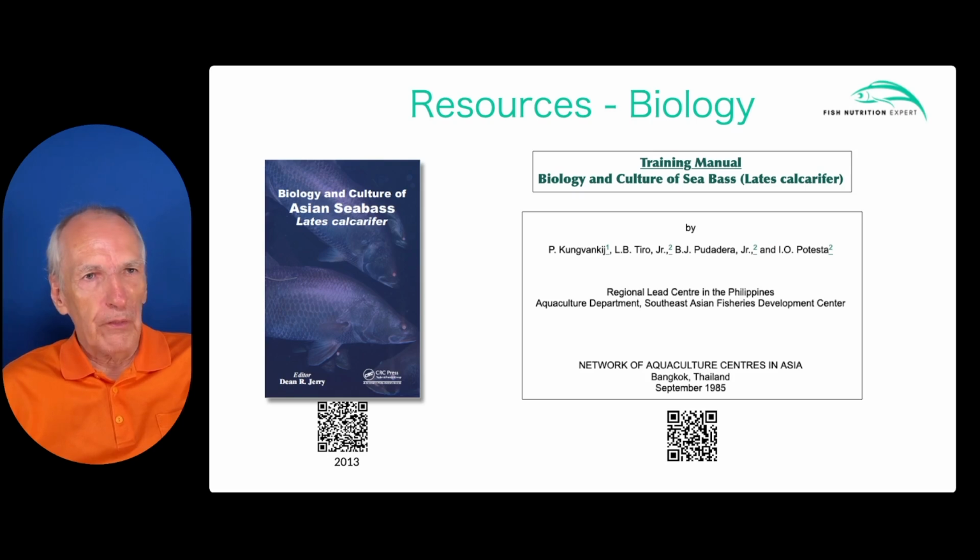Now on the other side here, we have a training manual. This is something quite old. This was from a seminar at the Network of Aquaculture Centers in Asia, or NACA, in Bangkok in 1985. It's a training manual for the biology and culture of sea bass. This is not actually a document, it's an FAO website, and you can go in there and you can see the entire contents of the training class, scroll through the different pages and go through the table of contents, and you can learn quite a lot about how Asian sea bass are farmed in Southeast Asia.